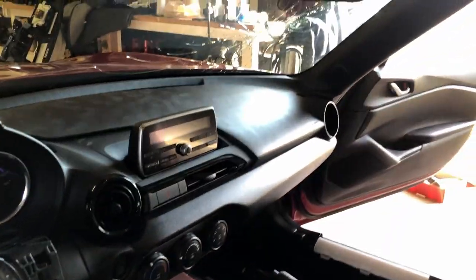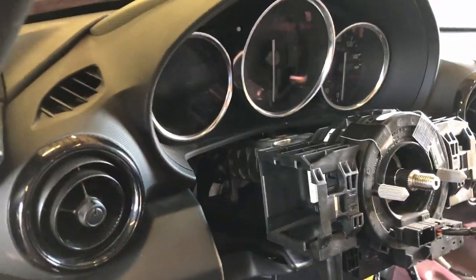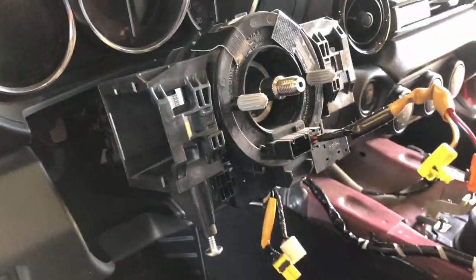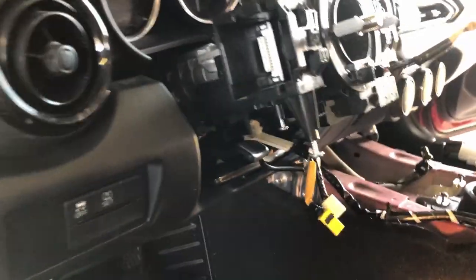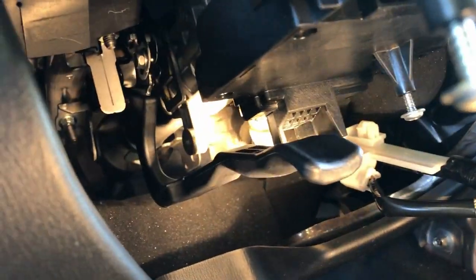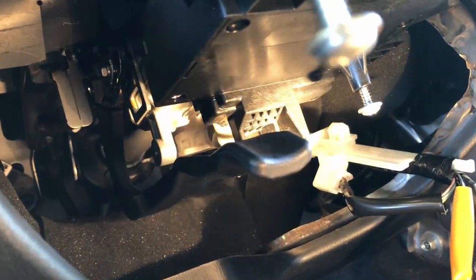So I've got the dash pretty much in, the A-pillars in. I'm working on the steering column now, finishing that up. One thing to keep in mind, if you happen to be upgrading to a telescoping steering wheel, you can't clip any of the wire harness or the big white block that's in the back. I don't know if you can see it. Yeah, there it is. Yeah, that block right there.